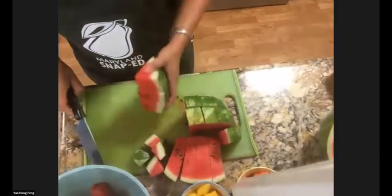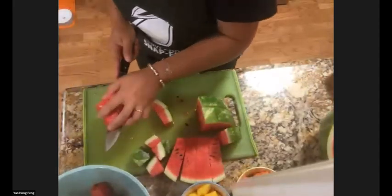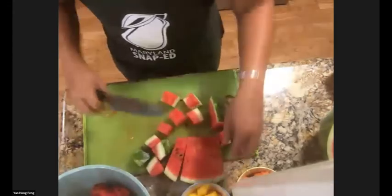Okay, so I'm going to go ahead and cut a few more pieces here. Get some things out of the way. Go ahead and add that. That's about right. All right.